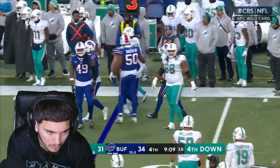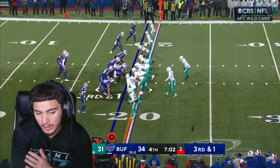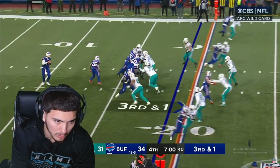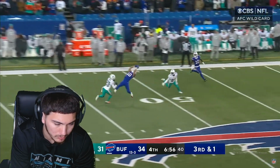And Taron Johnson. Bro, I'm not gonna lie, bro. I'm taking Tua right-handed, being concussed, over Skylar Thompson, bro. I don't care, bro. Only one time. Here's the pass down the field.